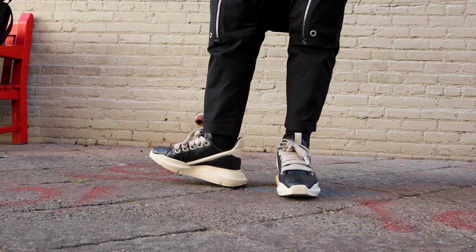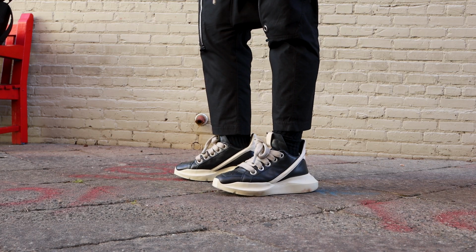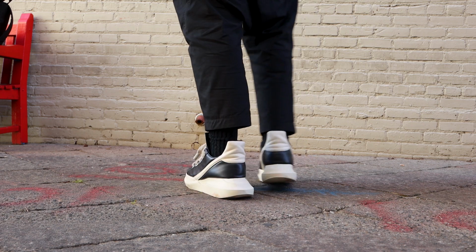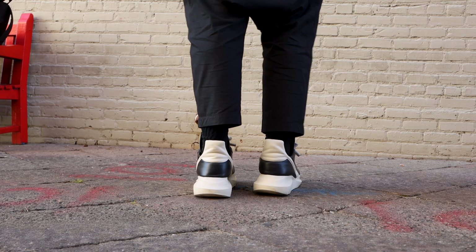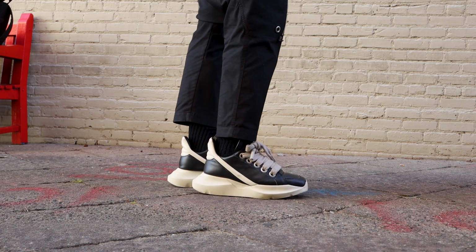Now, of course, for the shoes, something Rick, because 9 times out of 10 I'm wearing Rick. This time my jumbo Kith runners, which I'm actually finding a new appreciation for in recent weeks. I find myself wearing these a lot more on a day-to-day basis, just because they look really cool and they're very comfortable and lightweight, believe it or not.